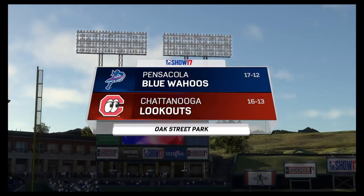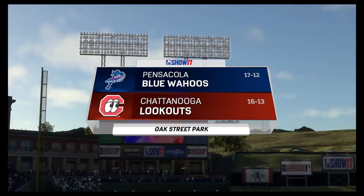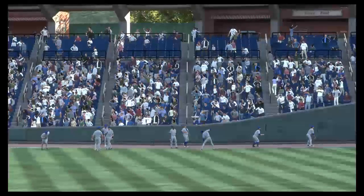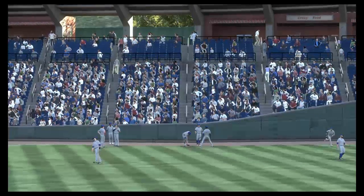Minor League Baseball is live and on the air on the show. Ought to be a good one here between the Pensacola Blue Wahoos and the Chattanooga Lookouts. It's baseball, it's the show, and it comes your way next.